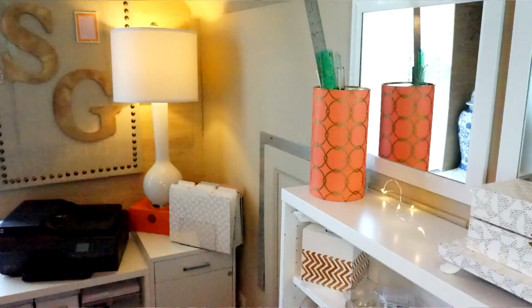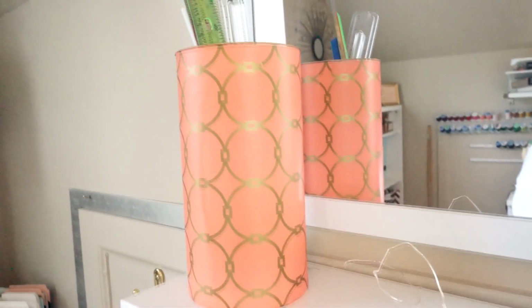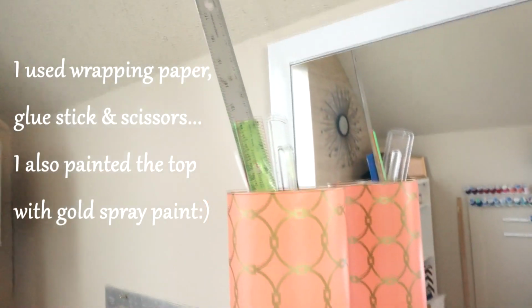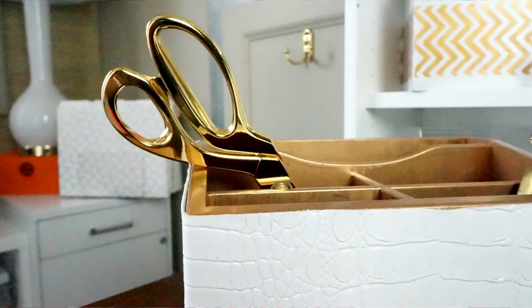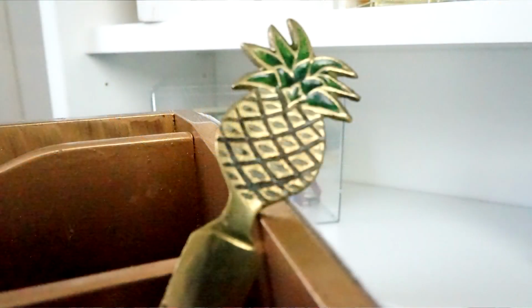And I wanted to be able to store all of my rulers where I could get to them very easily. This is an oatmeal container wrapped in some wrapping paper that I purchased in my first haul video. And also on my desk, my fabulous desk caddy came out so good, and it's a place for me to drop my mail till I can get a chance to look at it.